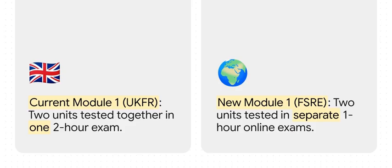Let's break down Module 1. The old UKFR is being replaced by the new FSRE module. That stands for Financial Services, Regulation, and Ethics. So what's the difference? Well, instead of one big 2-hour exam covering everything, it's now split into 2 separate 1-hour exams. Plus, the content itself has a much broader focus on the modern financial world, including ethics.